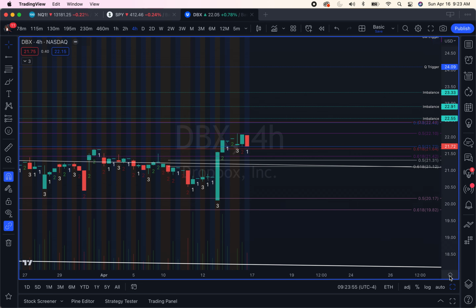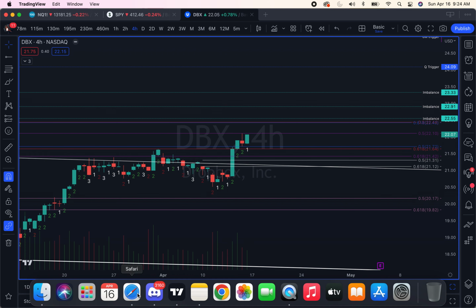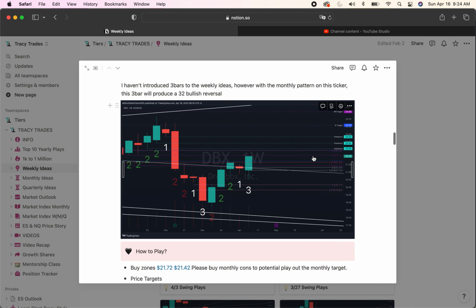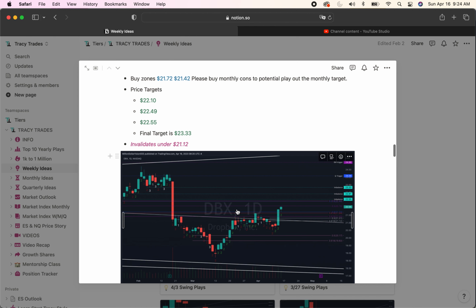That would be nice, because let me show you this as well. It expanded. Usually when it expands, it tests. When it tested here, it fell. So it expanded, and it usually would test to show strength. And if it holds this level, then there you go. Targets 22.49 and the balance at 22.91. So that's Dropbox. Dropbox looking good. 22.10. These are the targets. Final target would be 23.33, and that is the full monthly PT, which is another imbalance there. Validation level looking pretty solid.